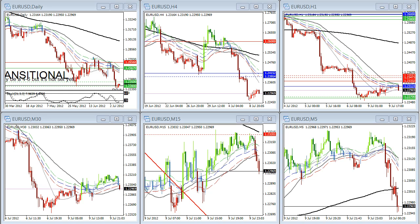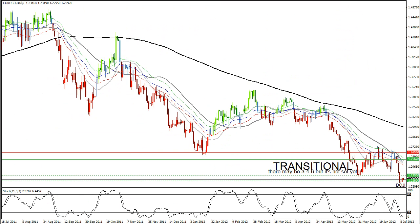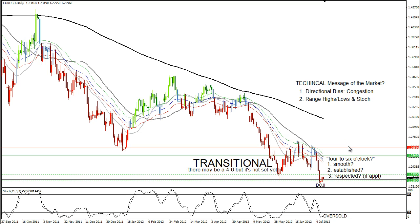Alright, so first up is the Euro, and as you can see here on the daily time frame, this thing dove down, 3 down days, a little bit of a reprieve right now. And there's a number of points we went through this morning in the chat, which is what's the technical message of the market. So, you know, there is an argument that we could have a very fresh 4 to 6 o'clock angle here, but when we go through the clarity criteria, it's transitional.